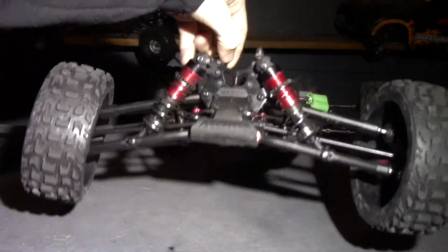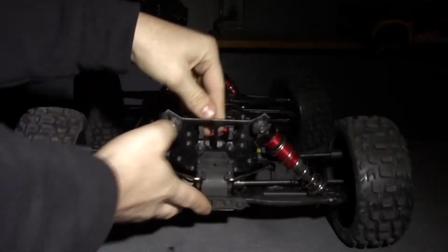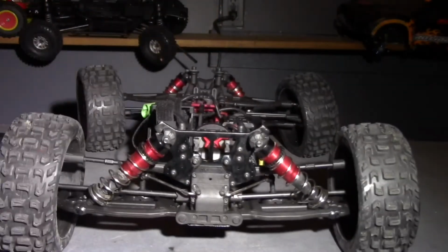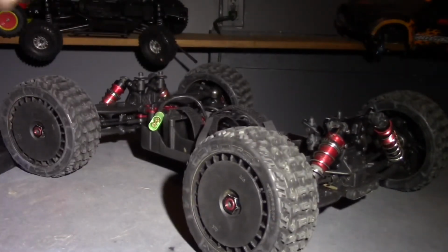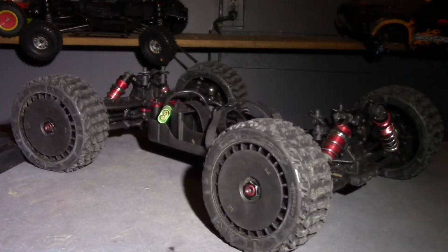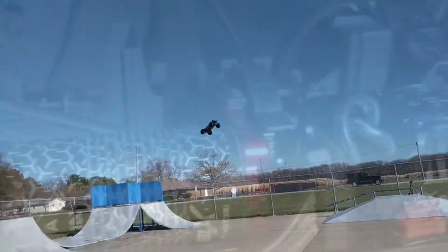The weight bias left to right is one of the better stock setups I've run. Front to rear, the car feels a little front heavy, but nothing a little tap of the throttle cannot fix. While on high bite, you cannot get the car to flip. I've tried numerous times and it simply will not flip. Its high speed stability is amazing. Most cars do a jitter or a dance at high speed, but the Talion does next to nothing.